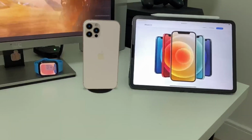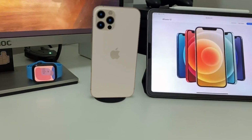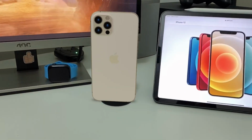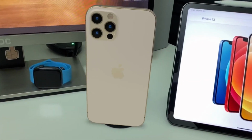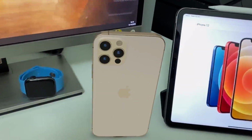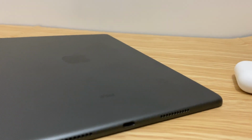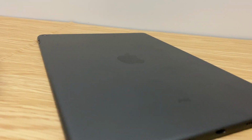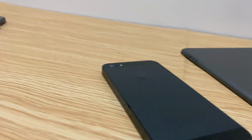Number 10, old is gold. But is it really in all the cases? So here we have the Lightning port which is still present, no USB Type-C ports on either model. The iPad Air 4 did jump ship to USB Type-C, but looks like the phones are still going to be stuck with those old Lightning ports.